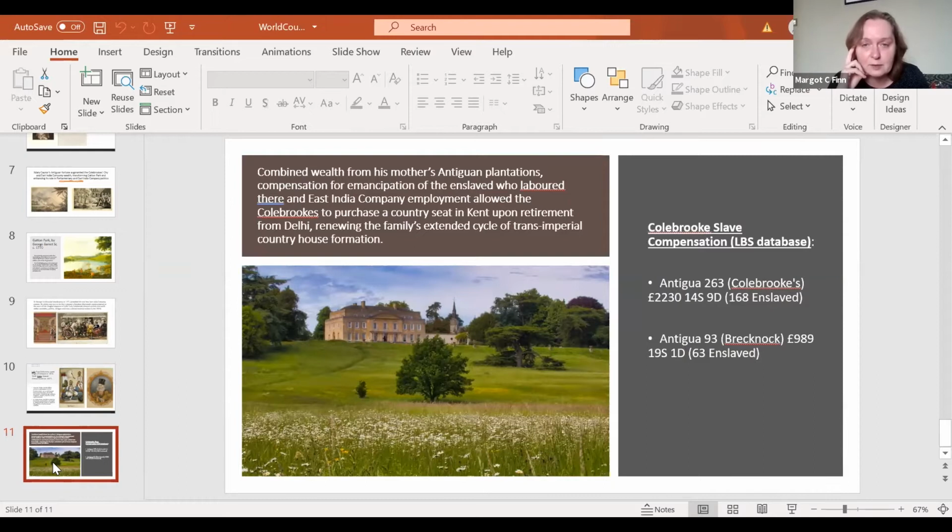Now, the Colebrooks are ejected rather unhappily from life in Delhi. They are both phenomenally corrupt, and Colebrook is effectively sacked. When he comes back to Britain, the Gatton estate has been lost through the bankruptcy of his father, but the combination of his and his wife's Antiguan wealth and the money that he saved from the East India Company allows them to purchase a new country house, this time in Kent, and the slave compensation money that the couple earn in the 1830s, again, allows a cycle of renewal of the country house life.